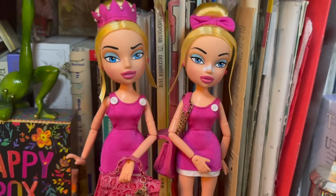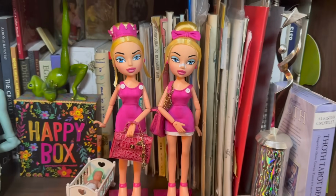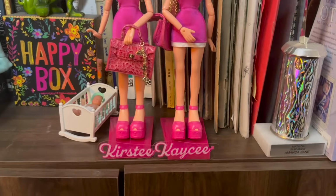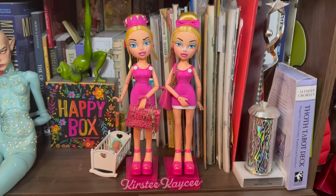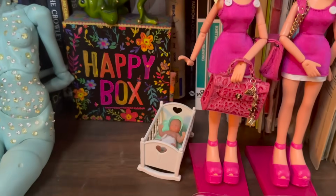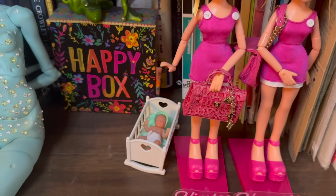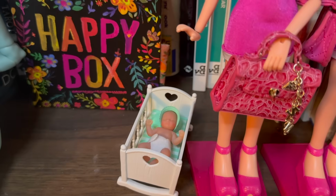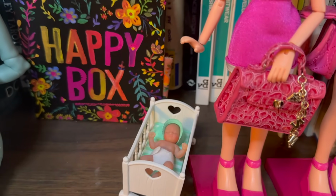I love her little smirk. They come in little matching dresses. They're great, and I put their names on their stands because I couldn't remember which was which, but that's normal for me because I can't remember people's names. Of course, a silicone mini baby, the only green one that I have. Gotta keep it separate. I hear they're coming out with a second series of these. That's gonna be a money problem for me.